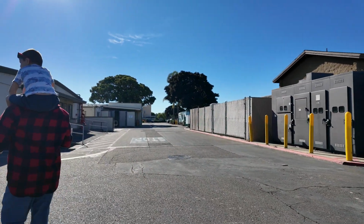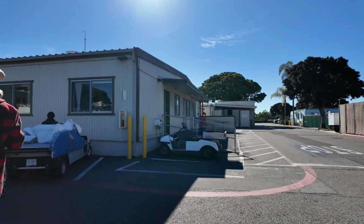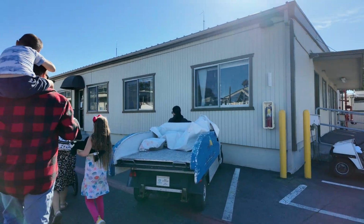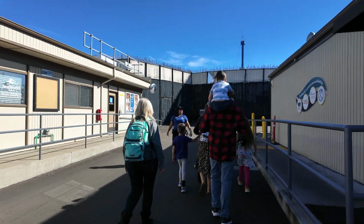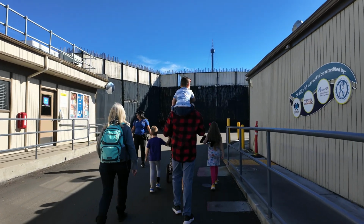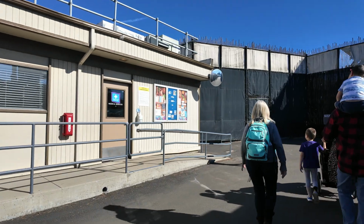So let's stay over on the right-hand side as much as we can. There's another group coming back. We just want to give them enough space to pass by, and see everything that we got to see on this tour. Now, over on the left is where we're headed. That is our exit. We'll head right back out to the shipwreck.